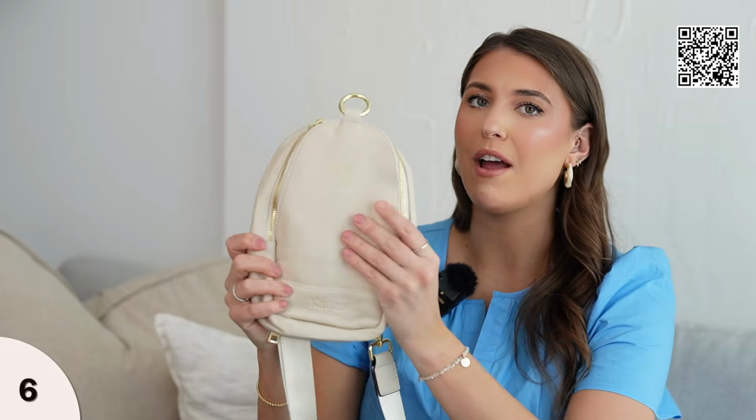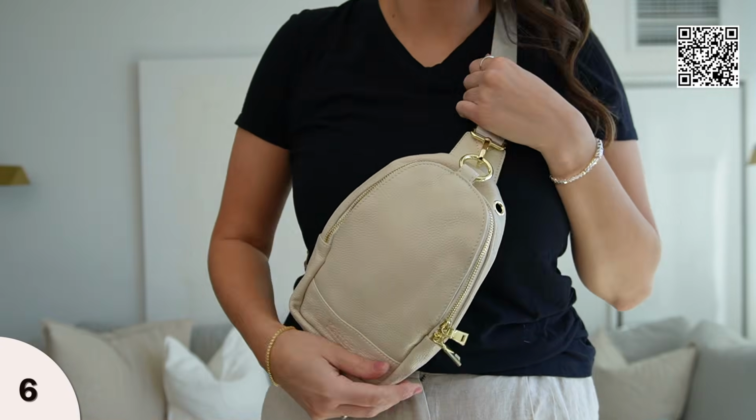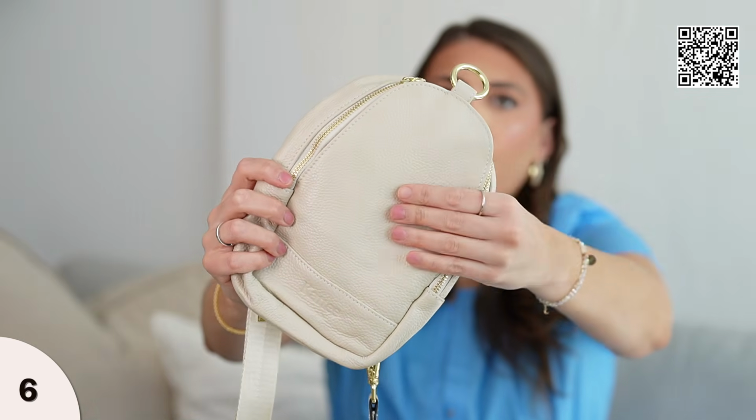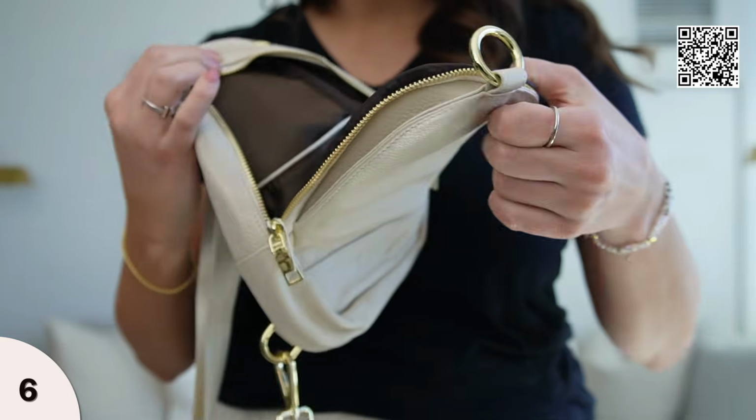The next thing for Europe is finding a crossbody bag that is stylish and functional. And I tried out a few on Amazon, and this one was by far my favorite just because the overall style of it is really simplistic. I also love the faux leather on this. It's just really, really nice. It has a nice quality. There's so many cool features to this bag.